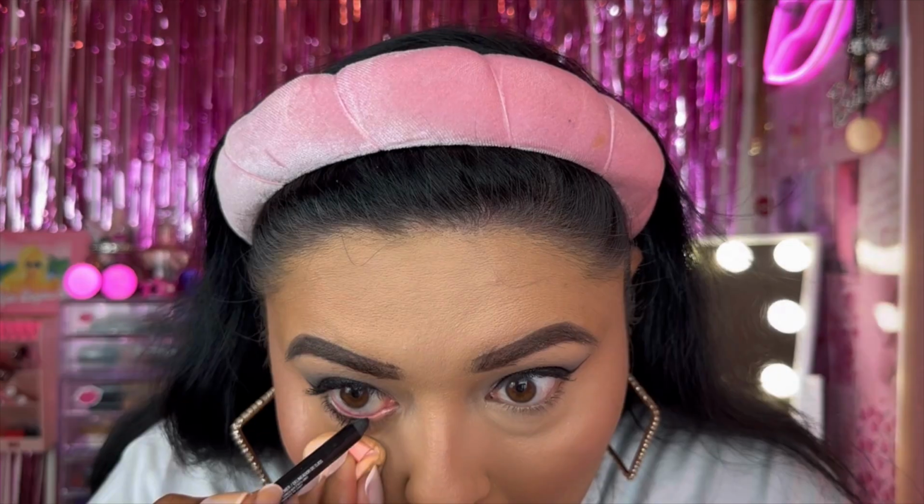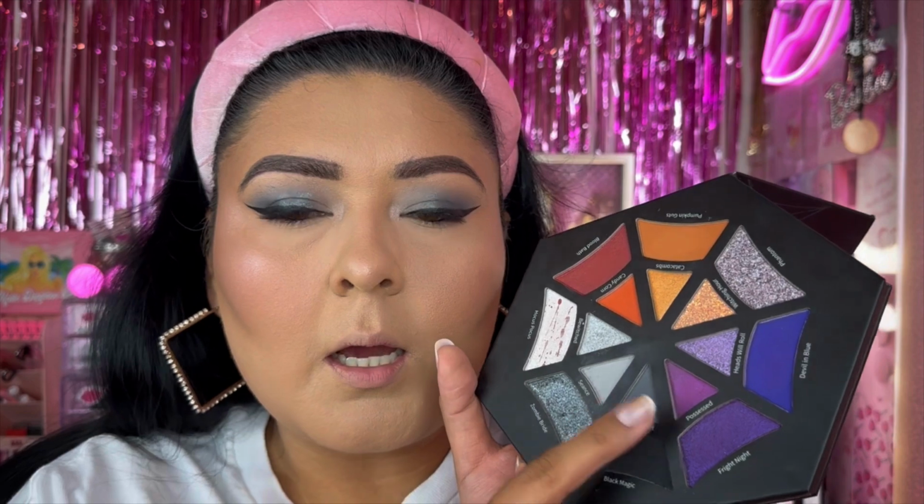Next, I'm gonna take my LA Colors gel eyeliner. This one here is in the shade Medium Midnight Black. Just like that. I'm gonna go back to the eyeshadow palette. I'm just gonna take the Graveyard Shift shade, just that dark gray, and throw it on the lower lash line.